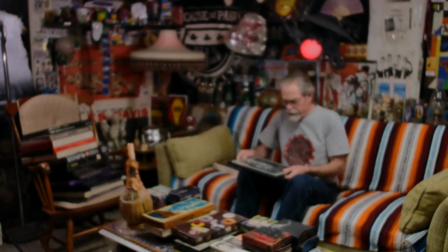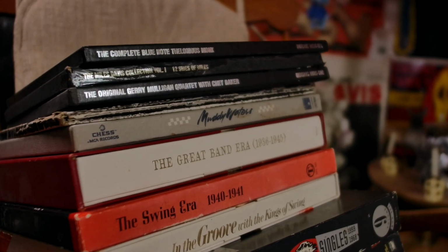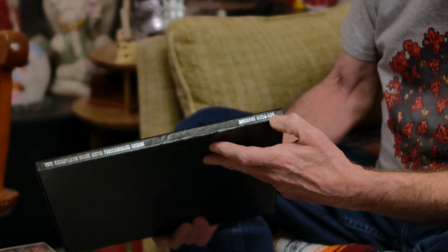What we're going to do today is talk about the boxed sets that I have collected over the years. We're going to start off here with the complete Blue Note recordings of Thelonious Monk. This is on a label called Mosaic. They started in the early 80s, and you'll notice this is 101. This was their first set that they put out.